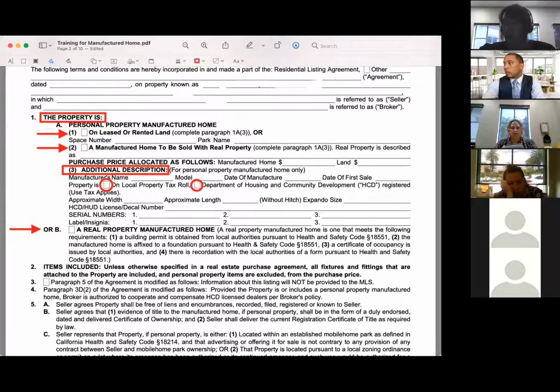Let me open up my chat box over here. There we go. Rebecca says her brain hurts. This is a bit crazy with these manufactured homes. We don't do a lot of them. And again, because we don't do a lot of them, it's important for us to go back and refresh.